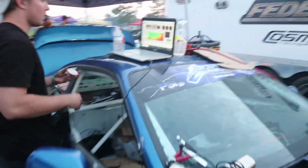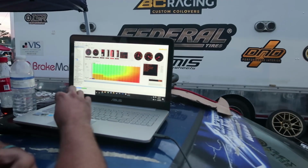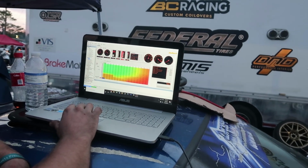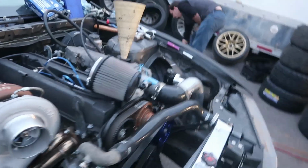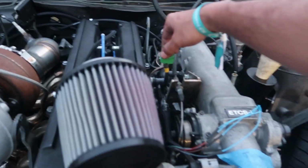Did I jinx it? The sensors went crazy. TPS broke. Temperature sensors broke. Oil pressure went haywire. Something's disconnected? What's this? Why is this disconnected?